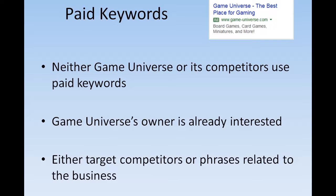Game Universe's owner is already interested, and they could either start by targeting their competitors, if they want to, and show up when people search for their competitors, or they could just target popular search queries for them already, such as board games, card games, and dice, to try and show up for people who are just making general searches and drum up more new users to their stores. A good example of an ad is at the top of this slide, and I think this is a great opportunity for Game Universe.